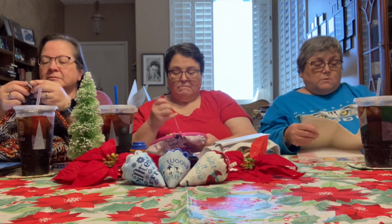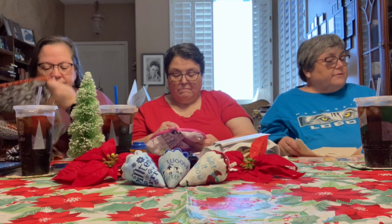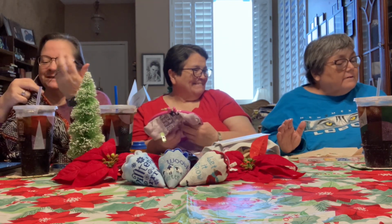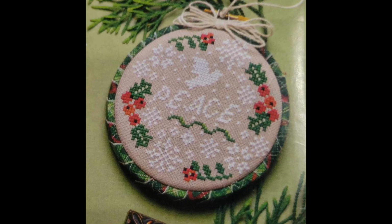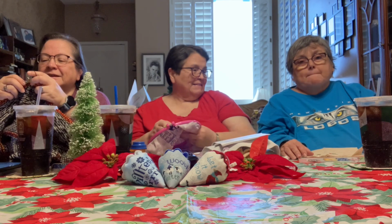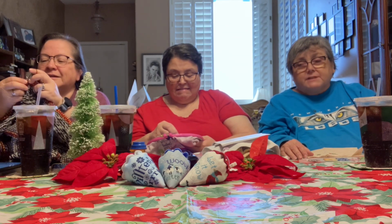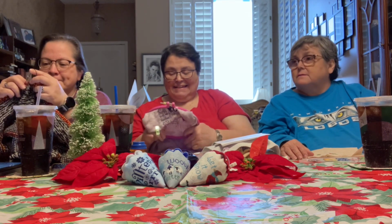And I did some more work on Peace on Earth, designed by Evdokia Nikolavia, I can't say the rest. And skill level says easy. It isn't particularly hard, except I always choose fabrics that I cannot see.